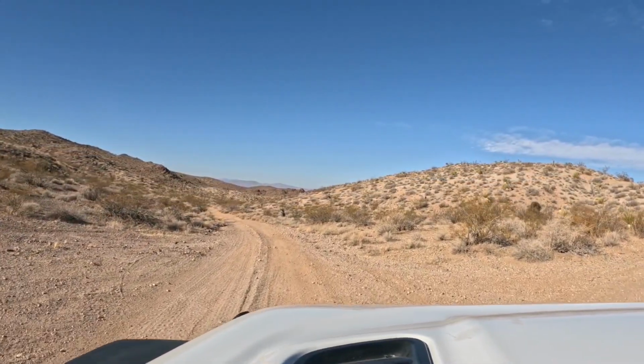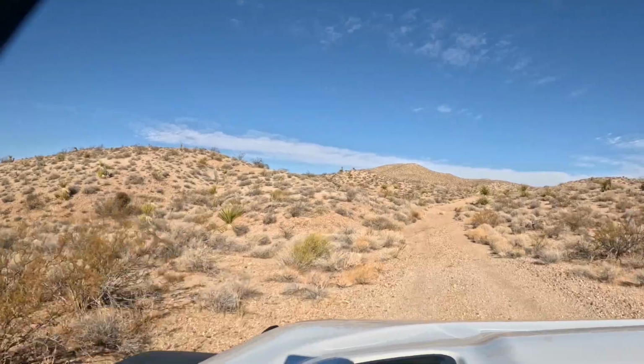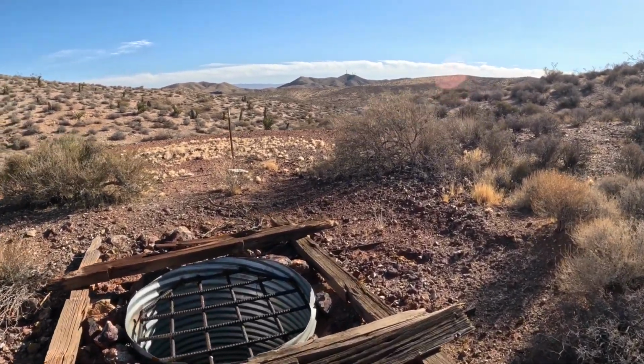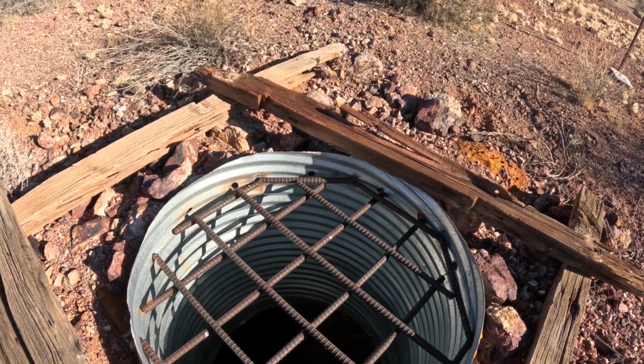A short distance up the main road, we took a side road to several shallow workings and a shaft covered by an iron grate. The culvert and iron rebar is a great way to protect people from falling in a shaft and still allow birds and bats to enter and nest in a protected place.